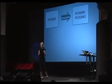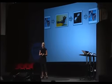So we know already that power causes power posing. When you possess power, whether it's short-term or long-term, or when you're communicating power, you do things like this. You power pose. You do the Wonder Woman pose. But what we wanted to know was whether you could fake it till you make it. So let me tell you what we did in this study.